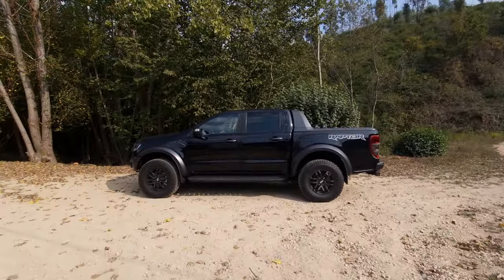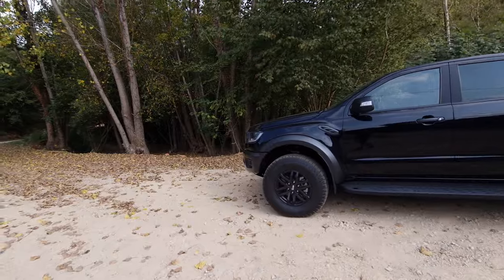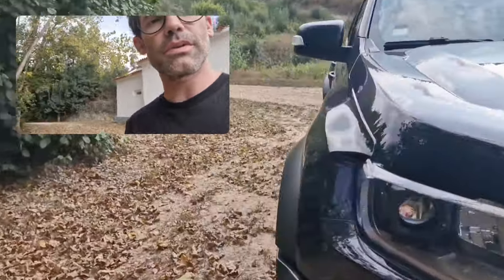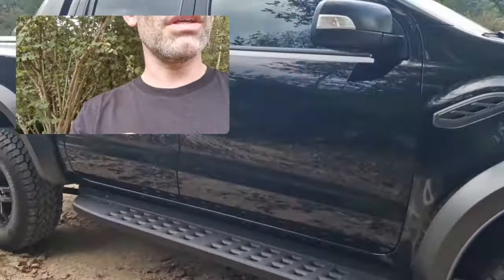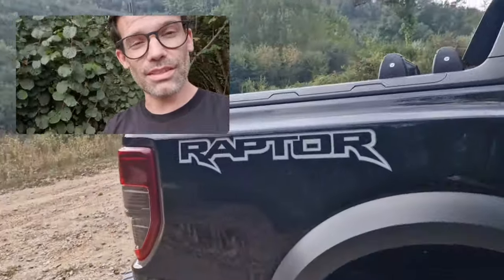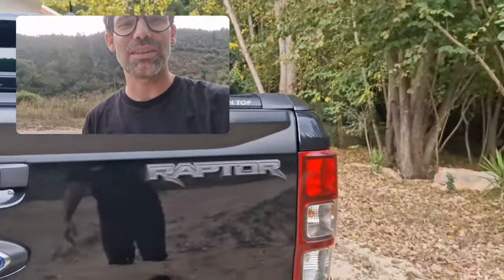We were gonna bring the 4x4, the UMM, but I have to finish putting the rubbers on the doors. I'm still waiting for the rubbers to come, so unfortunately did not work out. And yep, just chilling here. So I already did the review on the Ford Raptor, so I don't have to be talking about it again. But it has a different look when you're out in nature, next to the forest. It belongs here, it's in its natural element. So yes, it's a Raptor, it's got to be free in the wild.